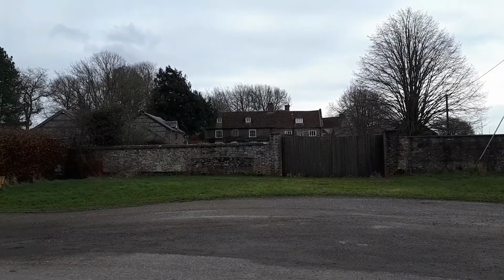So yeah, Gussage St Andrews, just one of those places. Can you really call it a place? Don't think you could even call it a hamlet. Nowadays it's just a farm, really, that keeps the name going, and a church that's still in a bit of use. So yeah. Anyway, guys, on to the next one, Gussage St Michael. I'll show you around there.